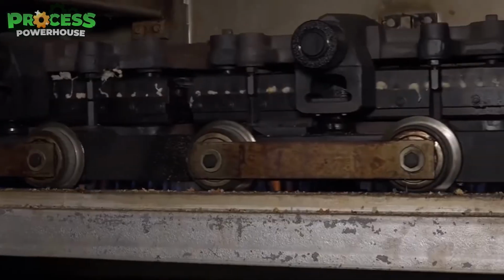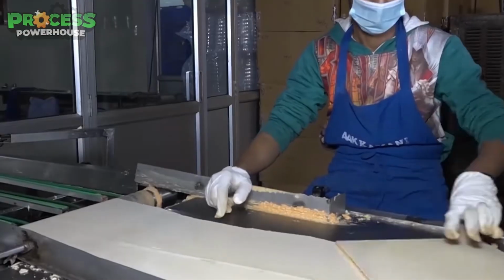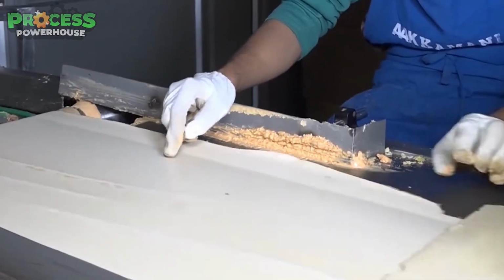After the wafers are baked, they are tested again to make sure they are crispy enough. Special tools are used to check the texture and make sure the wafers have the right crunch. The chocolate coating is also checked for even thickness and smoothness.